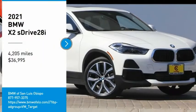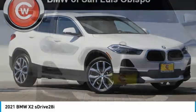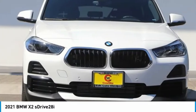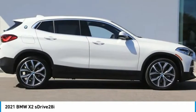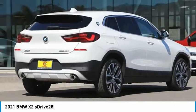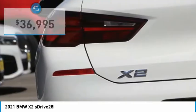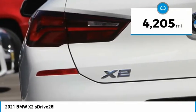We are pleased to show you 2021 X2. The BMW X2 is an absolute gem in the luxury compact SUV segment. The sporty look and long list of high-end features are sure to get your attention and is priced below $40,000. This vehicle has less than 5,000 miles.